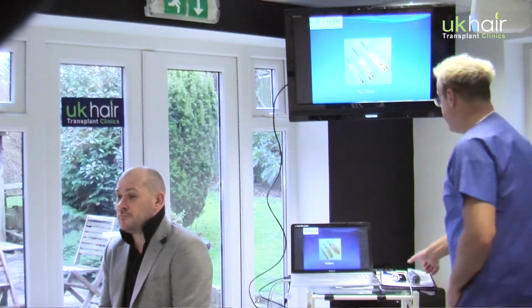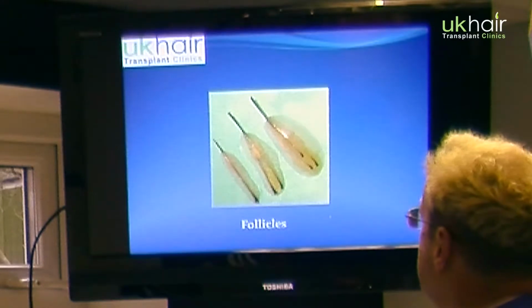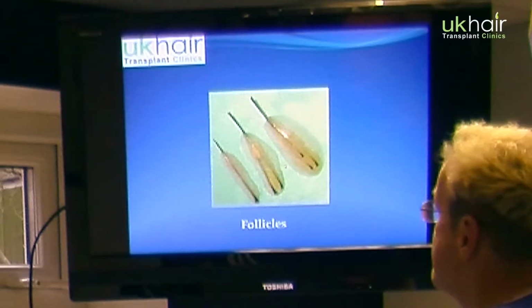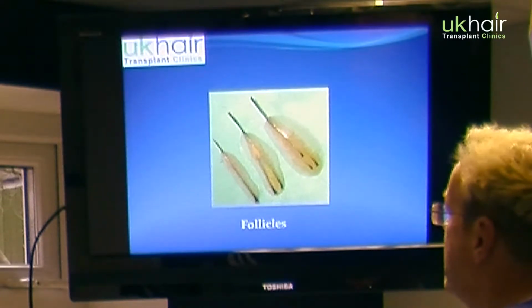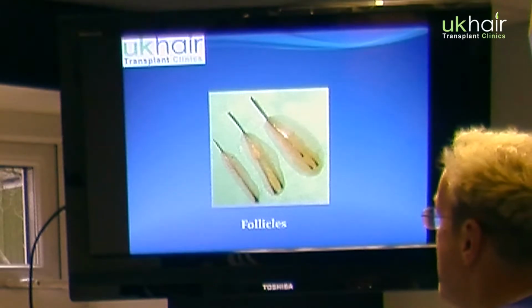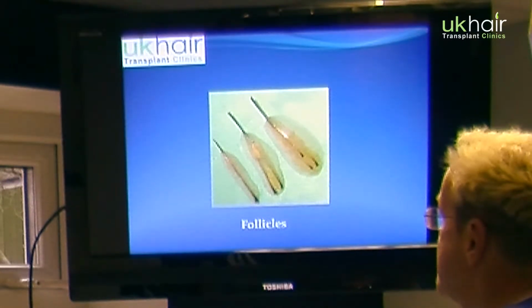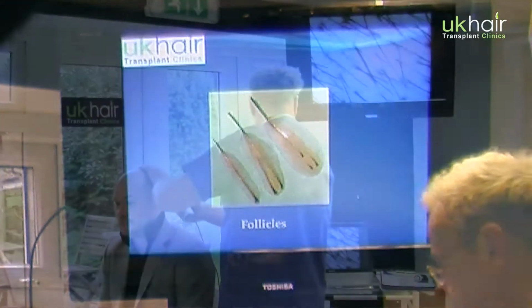Okay, so what is a graft? What we have on screen here are 1 hair follicle, 2 hair follicles, and 3 hair follicles. You can see this bit here, the tissue would actually be below the skin, and you can just see hairs coming through. So the average follicle produces 2 hairs.